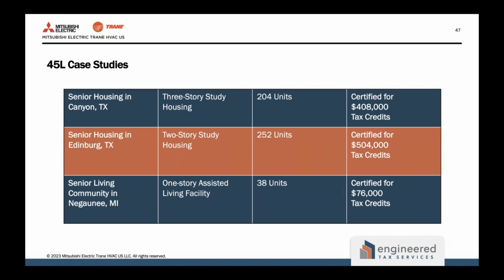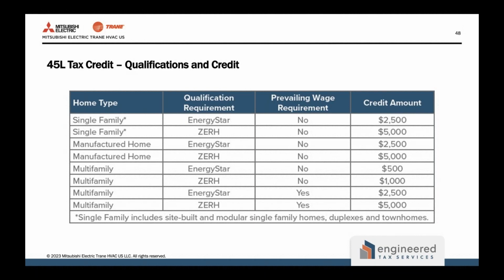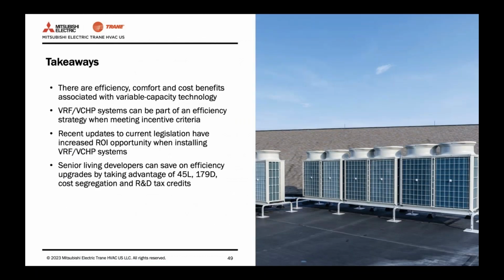And here are just a few case studies from some senior housing buildings we did. So not only did they include more building types, but they also increased the potential amount to up to $5,000 per door or dwelling. Again, depending on the prevailing wage, the building type, if the building is Energy Star or Net Zero. And I know we're leaving some time for Q&A, so I will pass the mic back. Thank you.